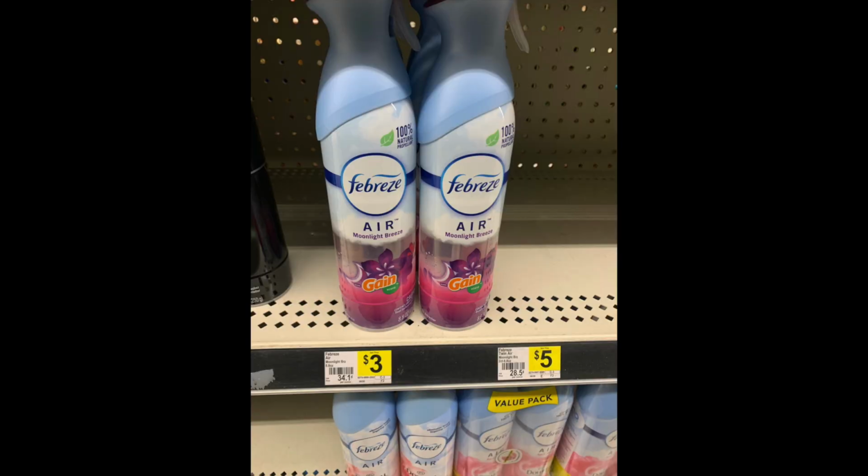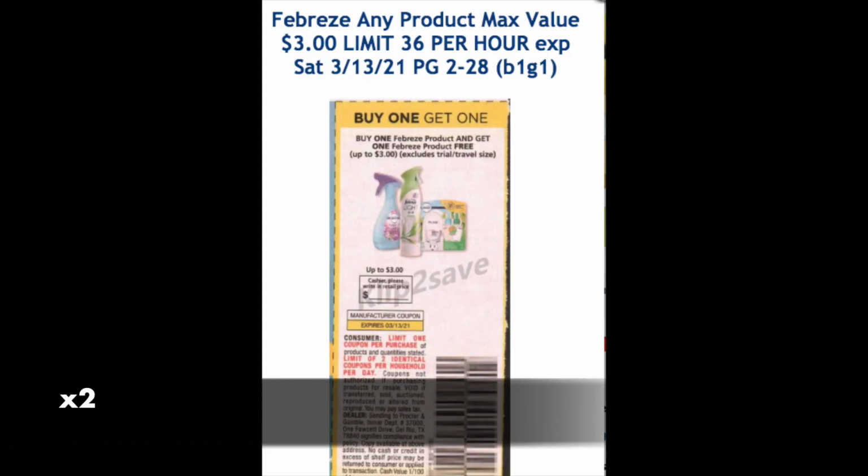Then we're also going to grab some of these Febreze Air Effects sprays, just because they're so awesome. Please make sure you're grabbing the right ones that say Gain on it. And then from the March P&G, we're going to need 2 of these.